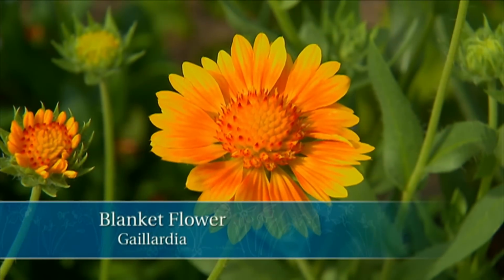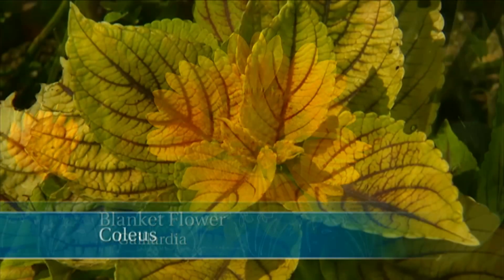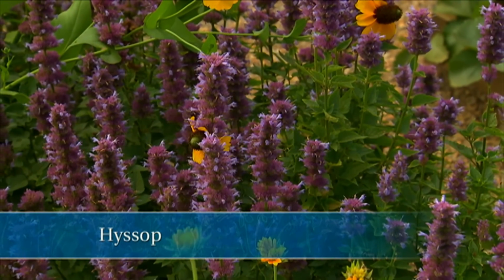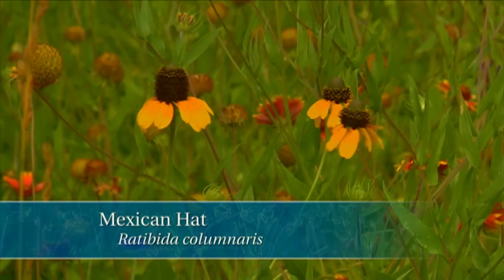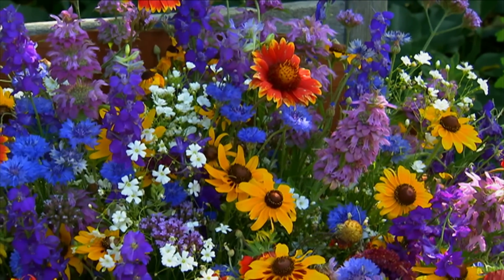We've got this beautiful lemons and oranges Gaillardia. We've got a wonderful coleus that has a citron sort of color. And just take a look at that hyssop. And this wonderful little annual called Mexican Hat. I just love the colors on it and the way it comes up like this. It's gorgeous in wildflower arrangements.